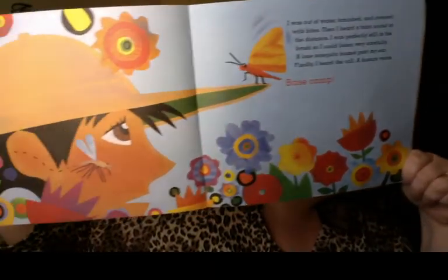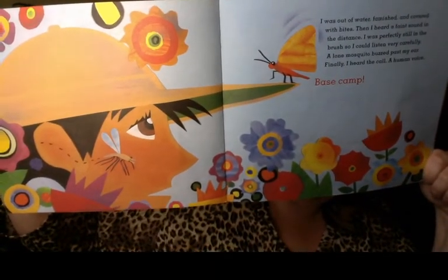I was perfectly still in the brush, so I could listen very carefully. A lone mosquito buzzed past my ear. And finally, I heard the call, a human voice. Base camp! Lunch was ready, and to my surprise, I discovered where the ants were going.